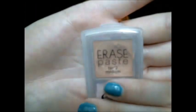The first thing I'm going to reach for is my Benefit Erase Paste in number 2 medium. And I'm just going to take my pinky finger. You only need a little bit of this stuff. It's really pigmented. And I just kind of dab that in the really deep crevices of my under eye.